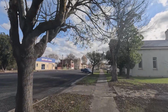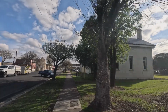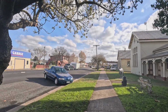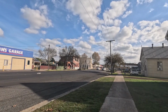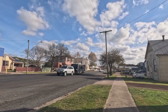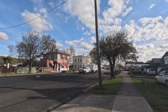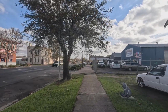I'll just keep walking here. See, that's the old Shire building. Oh my goodness! Can you believe on a Sunday afternoon in the Western District, in a country town, this is how much traffic you have? That is unbelievable, and most of them are heavy vehicles or caravans. My goodness. Okay, so we'll just keep walking.